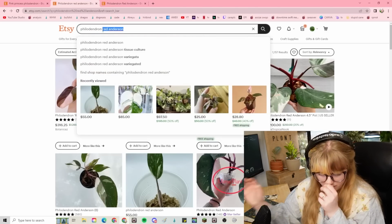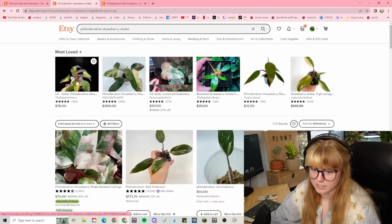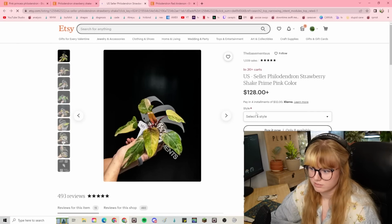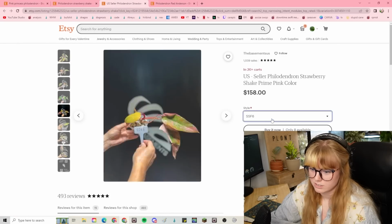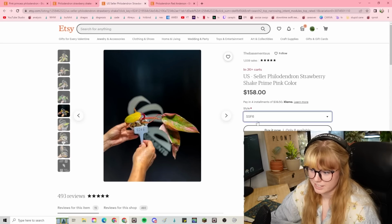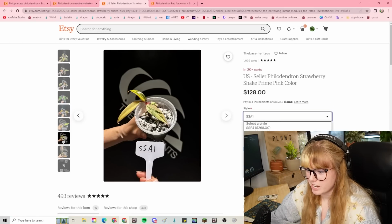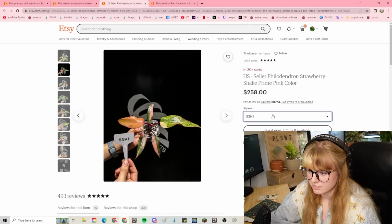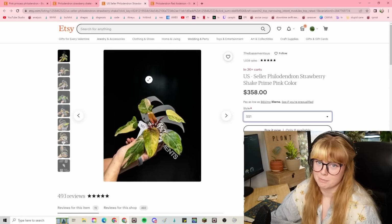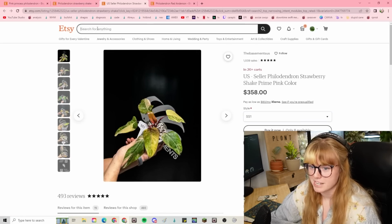Let's check out the strawberry shake. God damn, there's no way. Okay, $268. That's pretty. That is super pretty. $50,000. If you guys are wanting to get into houseplants, now is the time. If you're wanting to start buying and probably not selling, probably not the time to sell plants. I would wait because the prices are gonna pick back up again in a few years.